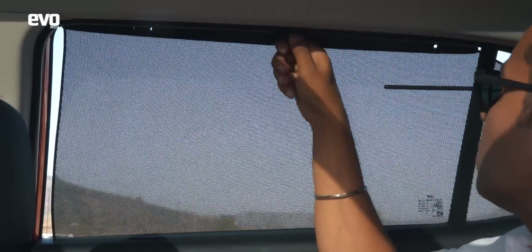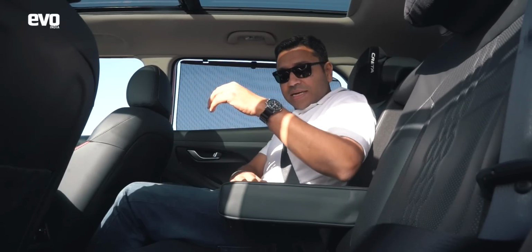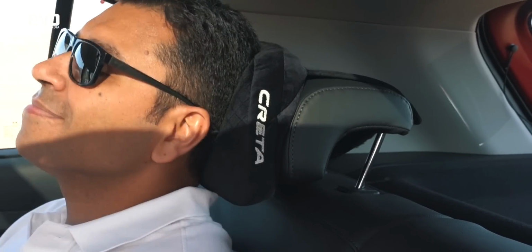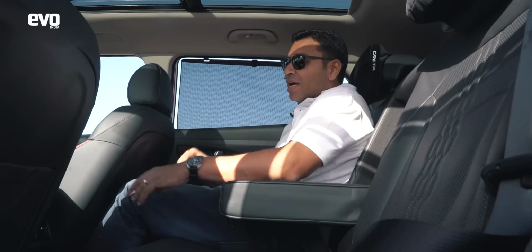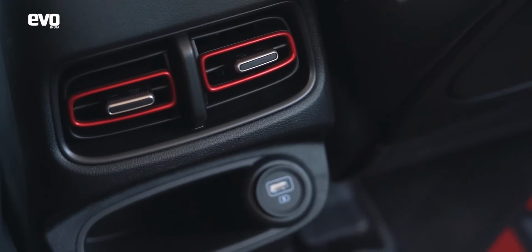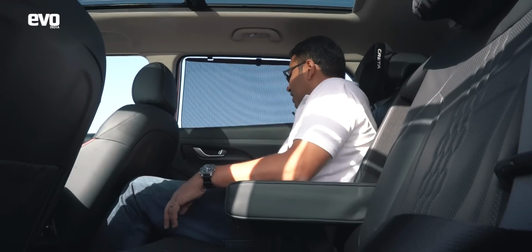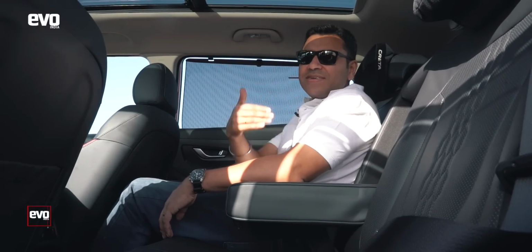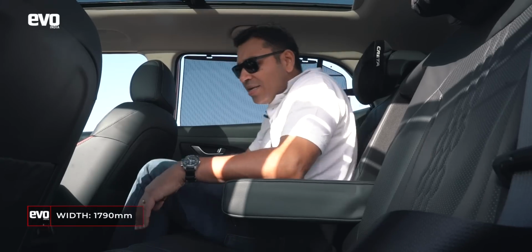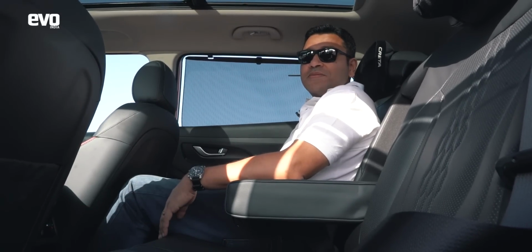You get these sun blinds for the side windows, center armrest, cup holders, nice cushions for the headrest which feel actually very comfortable. It gets these nice red accents around these vents at the back. No aircon, but only vents at the back, and a USB. Overall, it actually is a nice cabin. The width hasn't really increased, so putting 5 out here might be a bit of a squeeze, and it doesn't even have a fully flat floor. But for 4 people, it's actually quite comfortable.